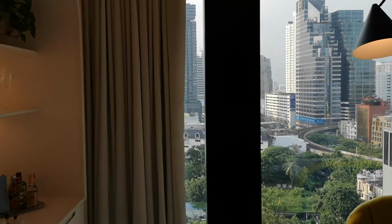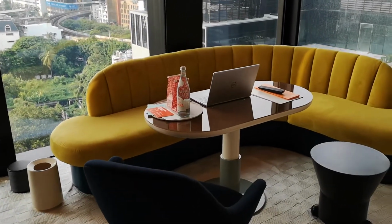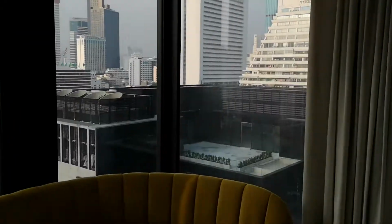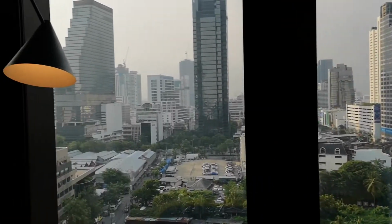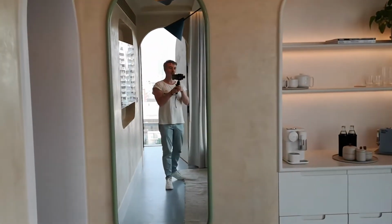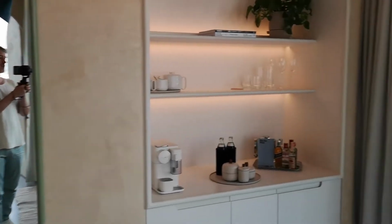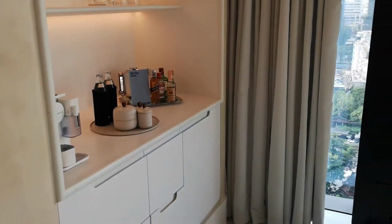So we are on the 9th floor, as you would have assumed from the room number. This is the Matterhorn building. It stretches up to 400 and something square meters. The hotel opened in July 2022, which is shortly before I was filming this.